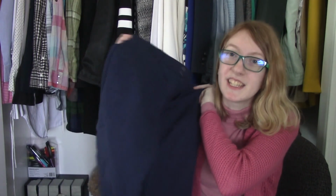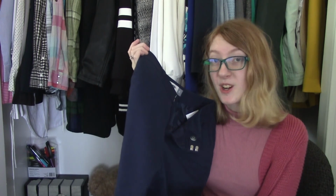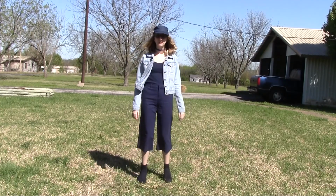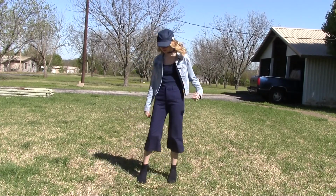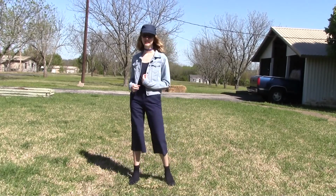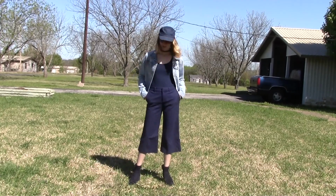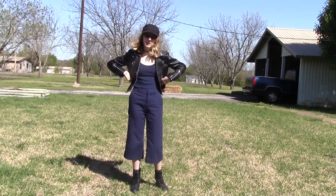One of the other things I got at Dirt Cheap were these navy culottes. And I did not think I would like culottes, or culottes, whatever you call them. I didn't think I'd like them on me anymore, but I tried these on and really, really loved them. So I've been wearing them quite a bit. You'll have seen them in the haul and then also in my recent Outfits of the Week video. In fact, a lot of the stuff you will have seen in my Outfits of the Week because it's been some of my most worn things. So they found themselves in that video.